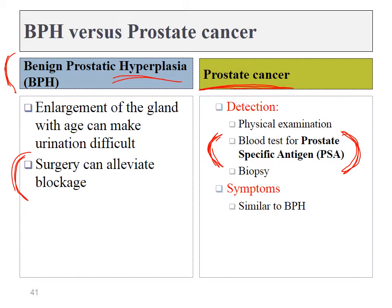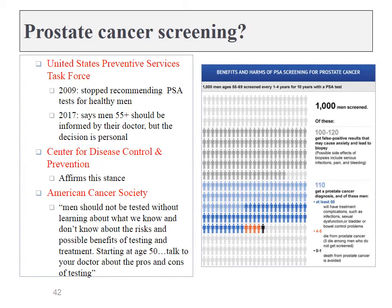It's not the most accurate of tests, therefore a follow-up biopsy is almost always undertaken. But again, trying to distinguish between these two conditions can be difficult because of the similarity in their symptoms, the difficulty with urination. Currently, the blood PSA test is still one of the more common early screenings for cancer in men. And yet there's a significant amount of controversy over whether men should be getting this test at all.